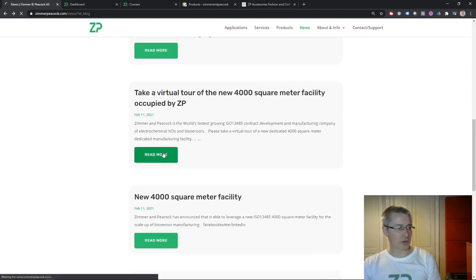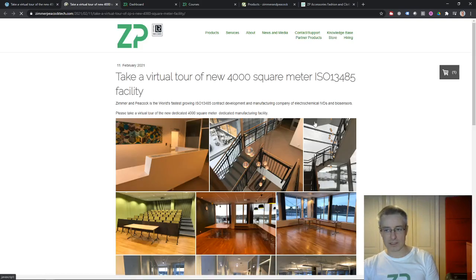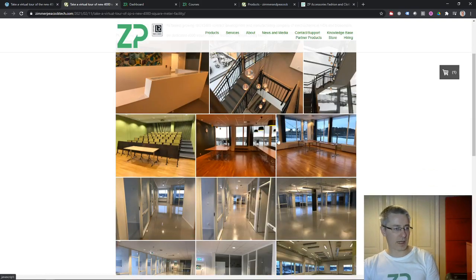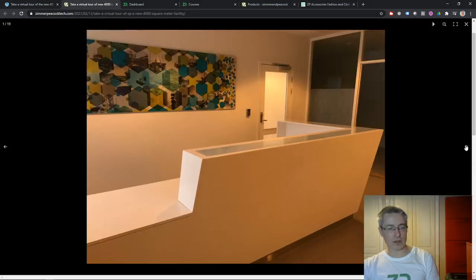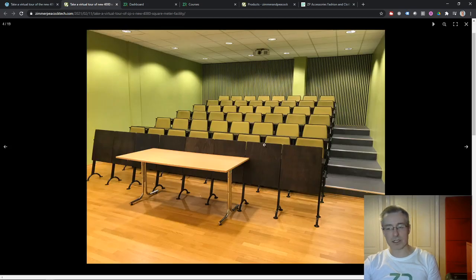If you're interested in seeing what this facility looks like, it's probably worth taking a look on the website. It's definitely a step up for ZP. We will keep our R&D centers, but we'll now have access to this manufacturing facility.